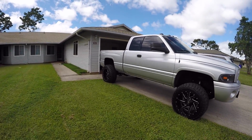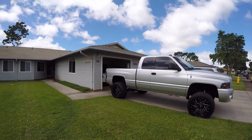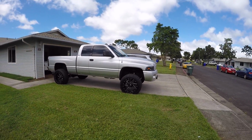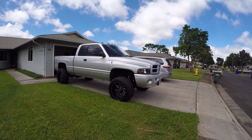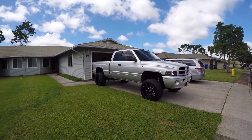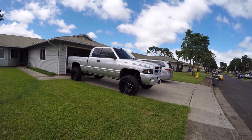But I really like this truck. I've been looking for one forever. I had the extra money. I sold my last truck for a good chunk of money. I did very well on that. So I decided I'd go ahead and buy this Cummins here and not wait until I got back to the mainland here in about another year. So a little less than a year.